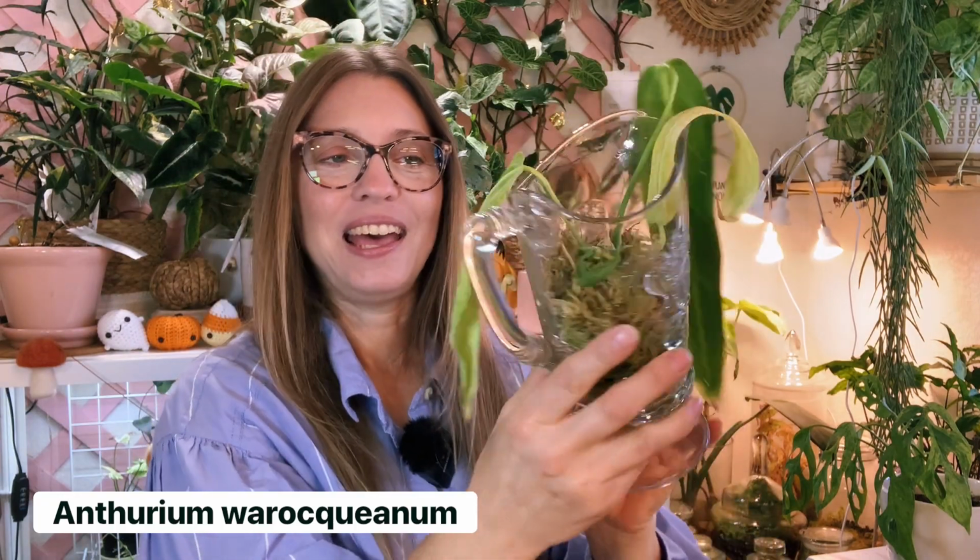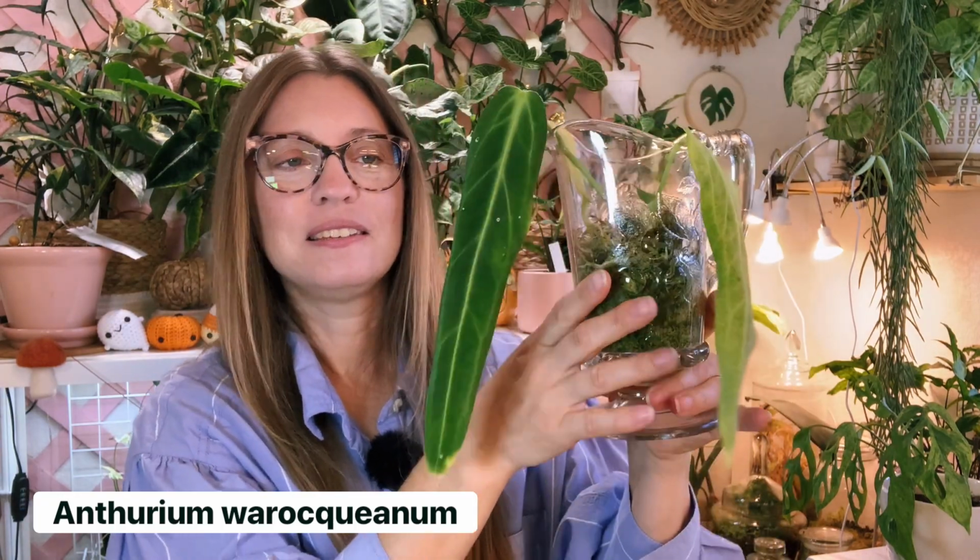Looking pretty sad. So this plant, I guess I just have trouble with anthuriums. I just have to accept that fact. I think it's a learning curve with these for me. So anyway, I potted this one up. I put it into soil, and it ended up getting root rot. So it did not adjust well to that potting.